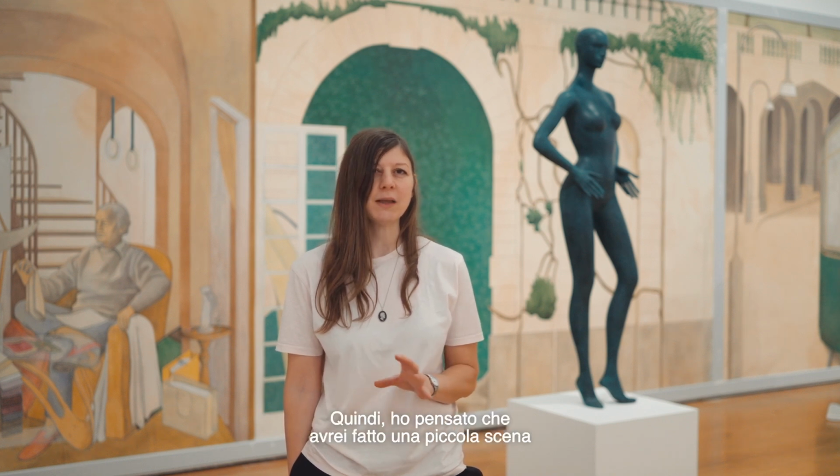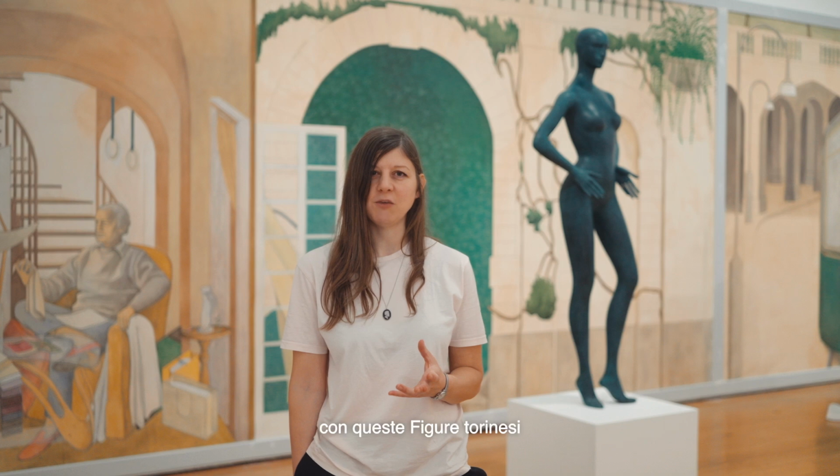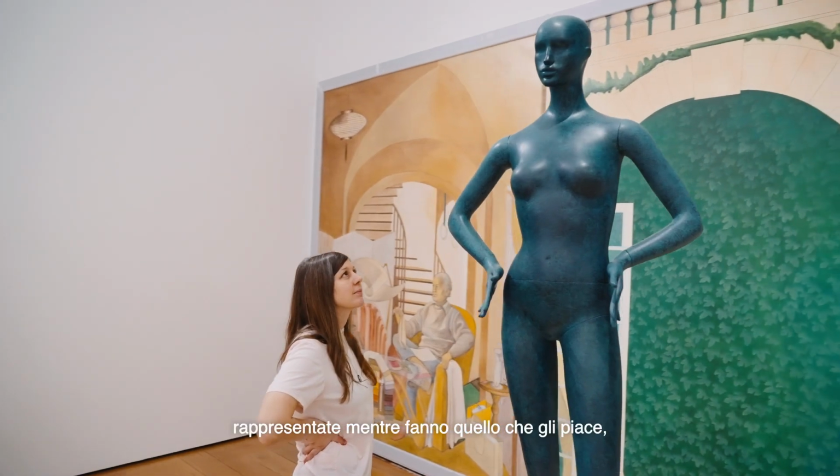So I thought I'd make a little scene with these Turin figures doing what they enjoy, which is hanging around thinking about soft furnishings. So they have swatches of fabric and magazines and cushions, all the things you associate with interior decor. And of course, statues live there as much as in the street or in a garden.